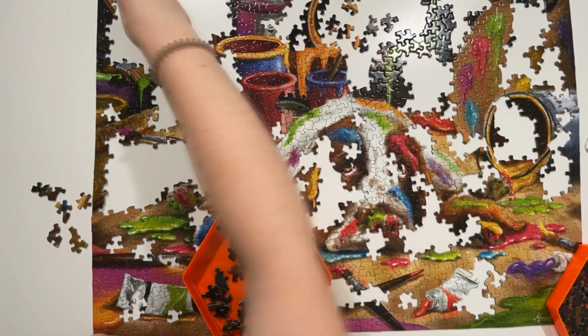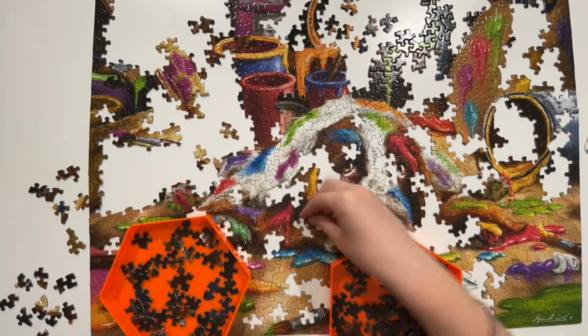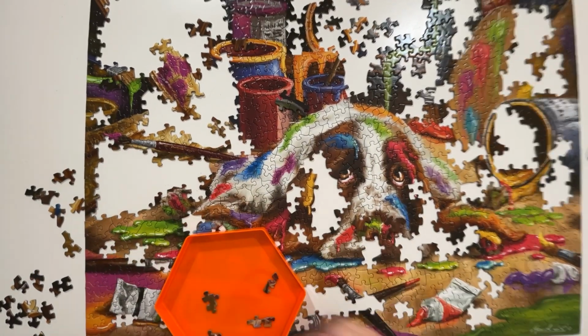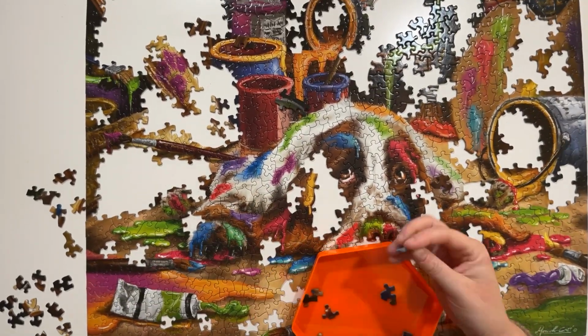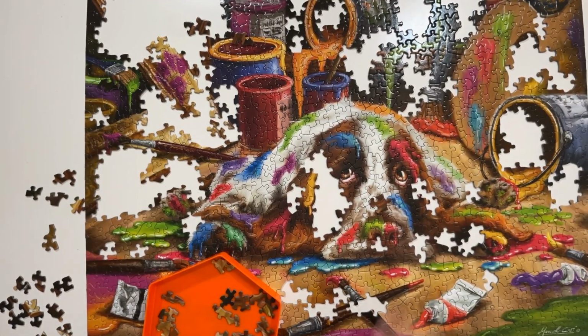So those random pieces always have some pros and cons, and I know that some people enjoy them while some don't. So that is something to know about this brand, that it does have those random cut pieces and a glossy finish, but the fit is nice. The quality of the image was amazing, and I am excited to see what other puzzles they have in their collection.